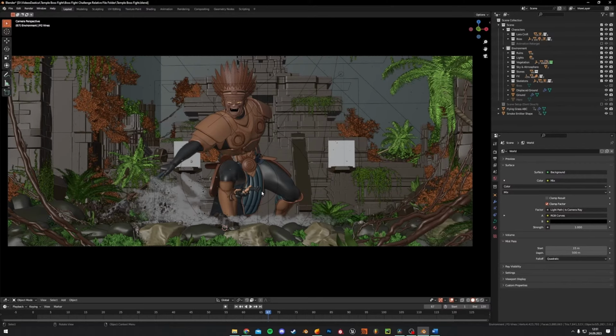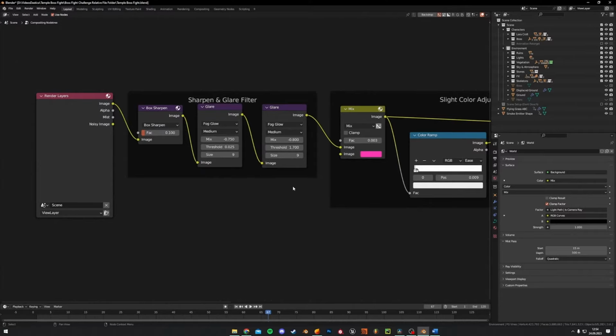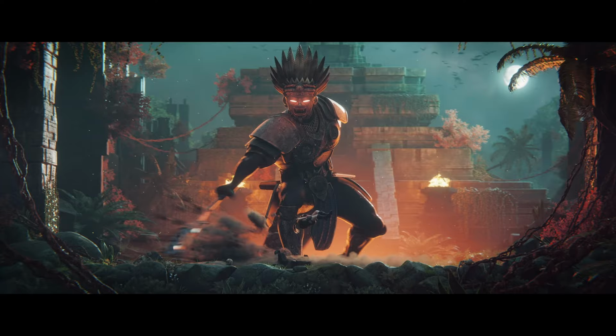Since I was already pretty happy with the rendered scene, I didn't have to do a lot of compositing. For that, I used Blender exclusively. I added glare filters for a fog glow effect and adjusted the colors a bit. Although I had already created a natural vignette, I still added a conventional vignette and chromatic aberration. This way the render got the final cinematic look.